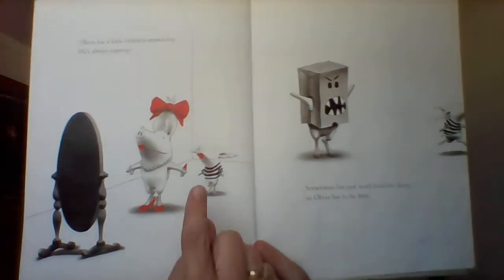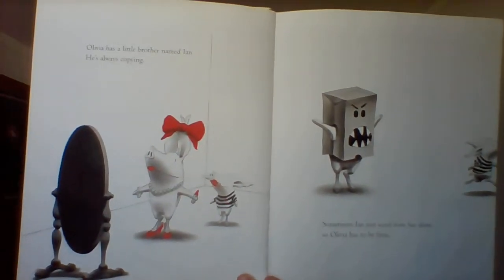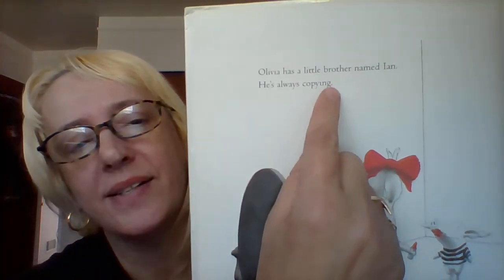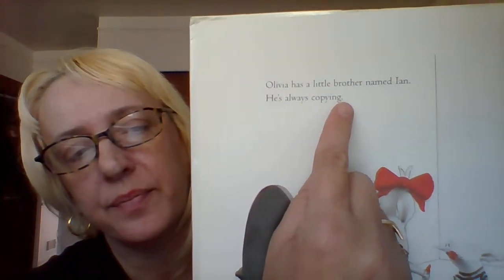Here is Olivia, and here is Ian. And what a coincidence, boys and girls. Ian is the same name as the author. Oh. Boys and girls, what punctuation mark is this? A period. You were paying attention.